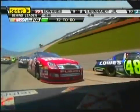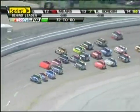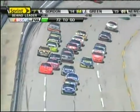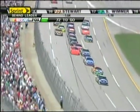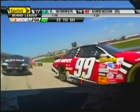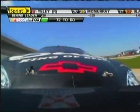Riding with Jeff Burton here in the 31 car, you could see on that camera a lot of look like grime and dirt on that rear bumper, possibly maybe getting a little bit of leak in the rear end or something here with 72 laps to go. I tell you what else we're starting to see a little bit on those rear bumpers is somebody's front bumper. Like this black one? Yeah.